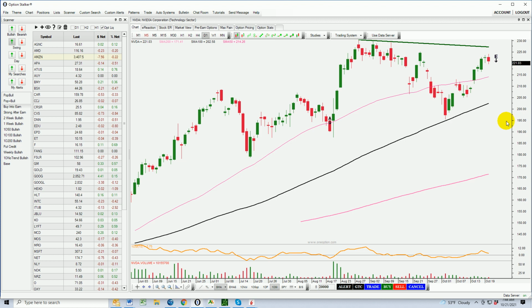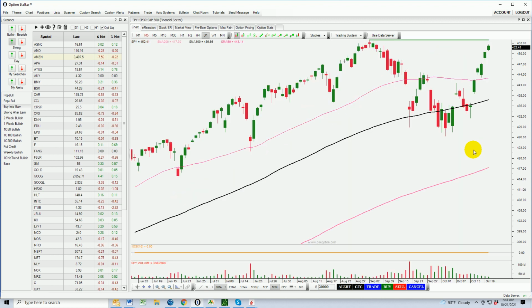I like that 195. That gives me lots of cushion down there. So 195, 190, if you can get $1 for that in the next day or two, I think that plays really well also. So let's take a look at the market one more time because everything starts with the market.